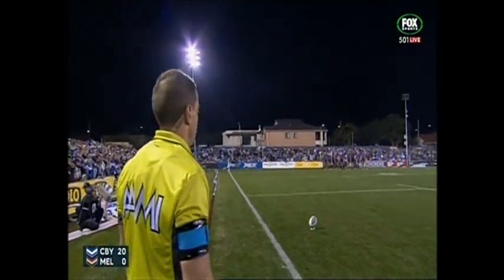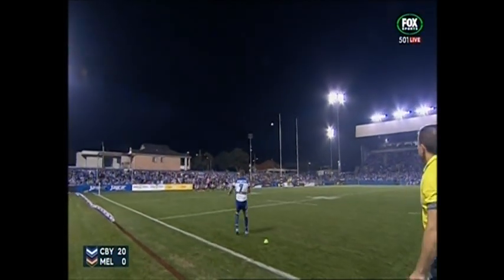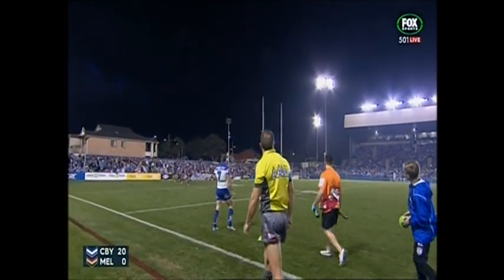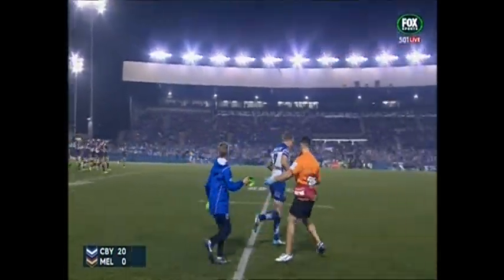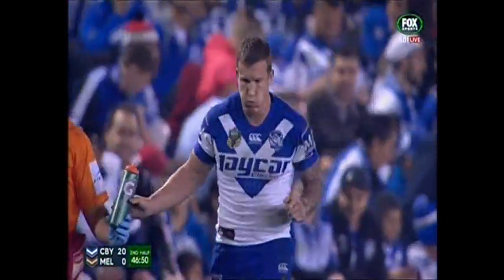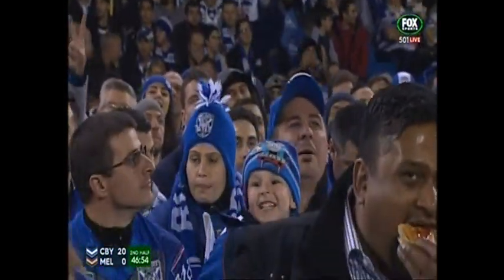All of Hodkinson's kicks have gone out wide tonight. This one trying to fade it back. It'll stay just outside the left-hand upright. 20 points to 0, Braith. It is very much one-way traffic. It certainly is, and a perfect start to the second half from the Bulldogs.